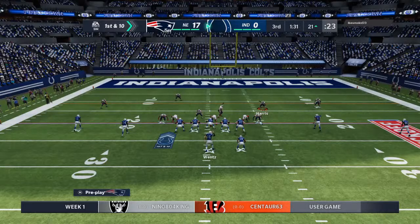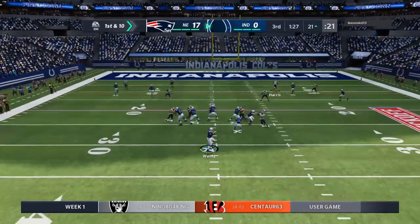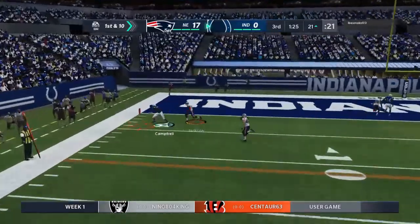Let's go. Red 5-2, come here. Mike, 48, Mike, 48. Throwing now is Wentz.